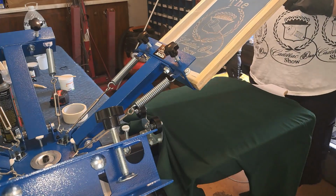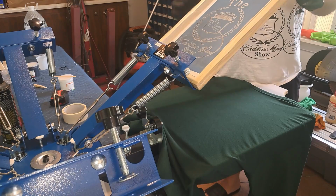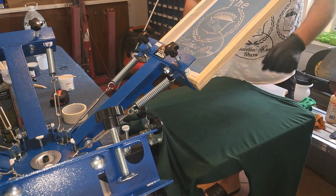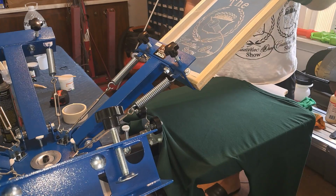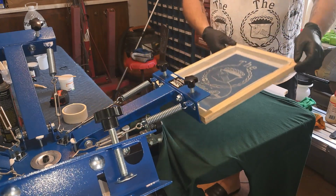Since then, I have ordered some more supplies. I've ordered some more screens. This one really isn't made for this machine. We're making it work. But I do have one more fresh shirt, so we're going to try and lay down some white ink and see how that turns out. Got some fresh ink.